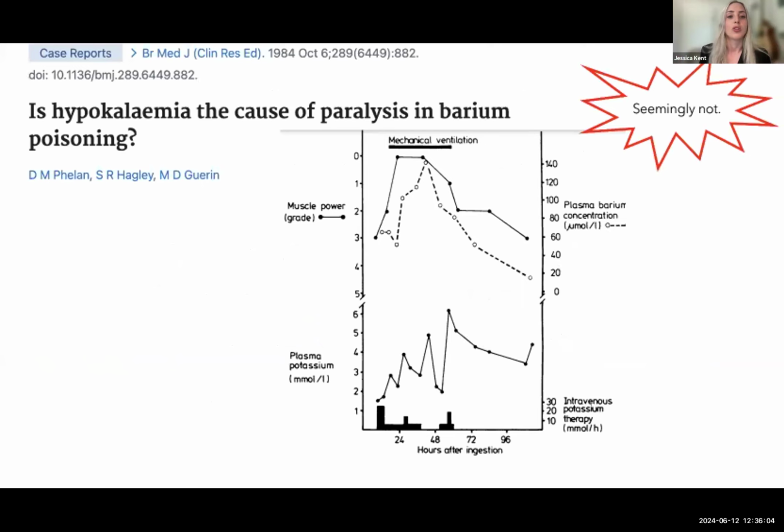There are many case reports, starting with this first one published in 1984, where patients come, they've been poisoned with barium carbonate, they are hypokalemic and weak. They treat the hypokalemia, potassium comes within normal limits. However, the weakness persists and actually worsens, and many of these patients develop a flaccid paralysis requiring intubation and mechanical ventilation.